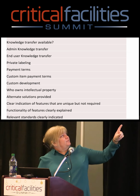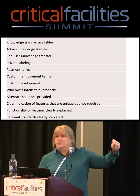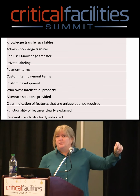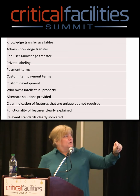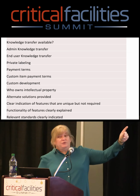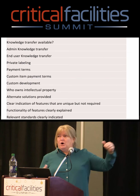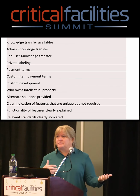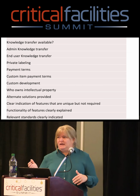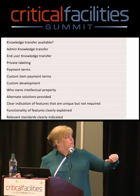And then private labeling, in some cases this is important. You want to be able to private label what the payment terms are, so they should be able to work with you. That solution should be in your environment and working before it's fully paid for. In a lot of cases, if they can do custom development for you, if you do work with them on custom development for tools, for instance, maybe for automated procedures that kick a help desk ticket off if something overheats, and that becomes something that you guys do jointly, who owns that intellectual property?